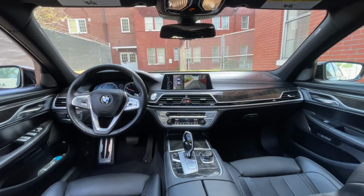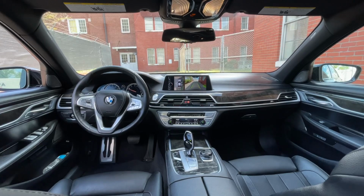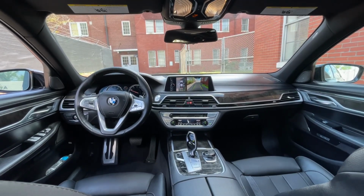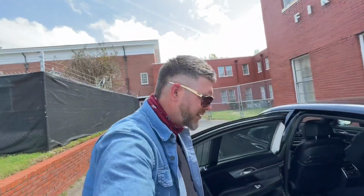Is that not an absolutely beautiful place to sit and drive your car? I mean, man, just look at it. Who would not want to get in this car and drive it every day? It's just that sweet of a ride. Yeah, this is sweet. It's solid. It's got tons of features. It's beautiful.